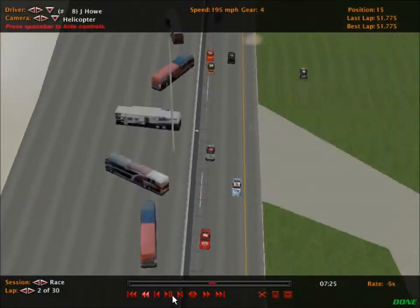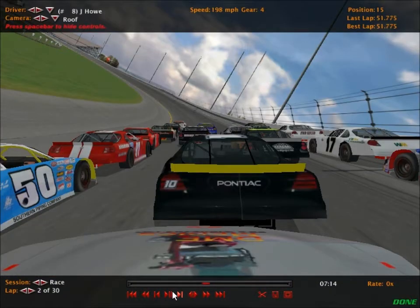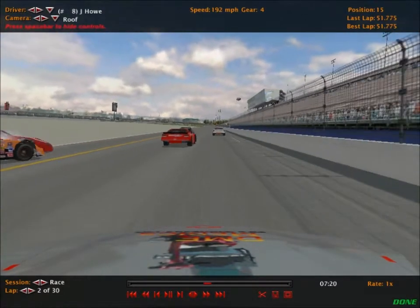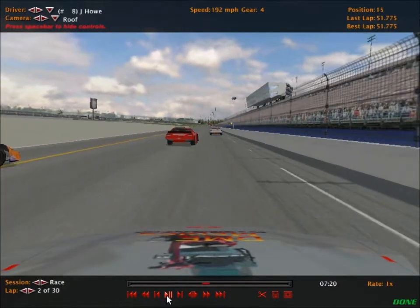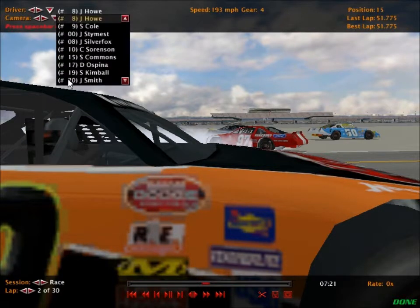This is just going to be unbelievable. This 8 car made some contact, but he made his way through. Let's ride on board with Jeffrey Howe. And then you can see the 29. Look how close that Ogo right there came to him.